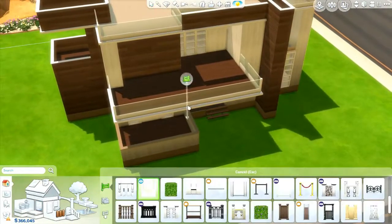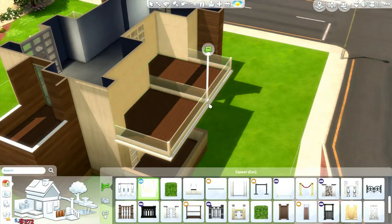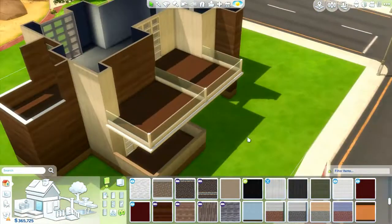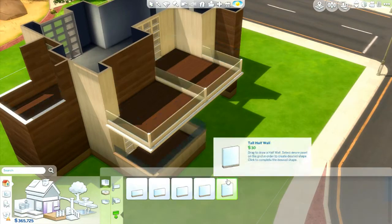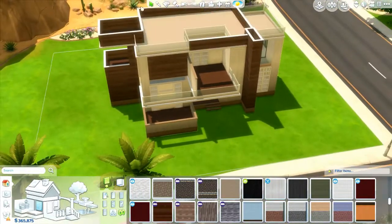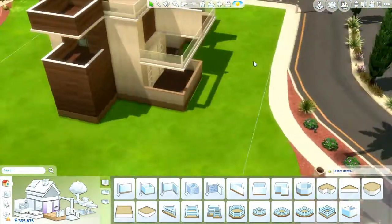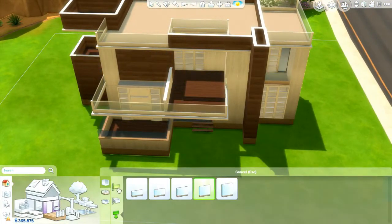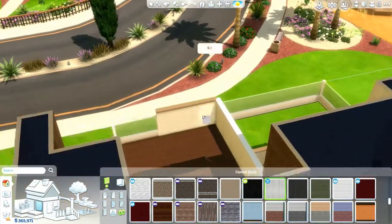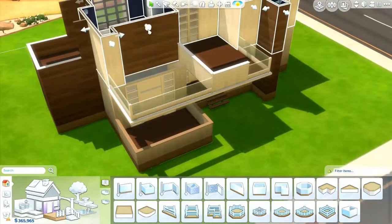One of the builds that I've done and should be up this week is a park. And I really wanted some of those food carts that we're going to be getting with the City Living expansion pack in the park that I did. I was like, oh, it would be perfect if we had a concession stand or something. And then I realized, oh, we're going to have these really great food carts in the game soon, but not yet. Can't wait. Not yet though.